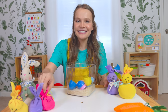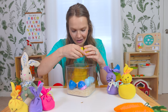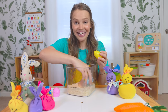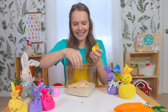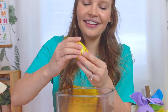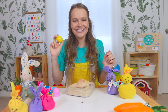Oh, look. Looks like our little Easter bunny craft friends left us some Easter eggs in this rice. And you know what we could do? We could make a really fun little shaker together. All right, all you need is some rice and an Easter egg. Let's pour a little in. Close it. And we made a little shaker.